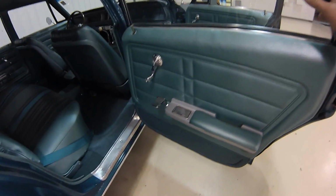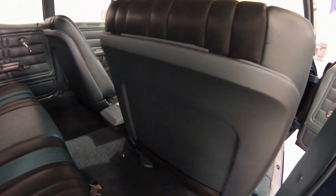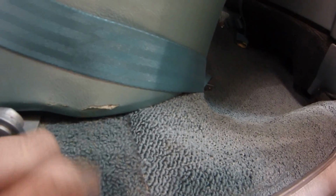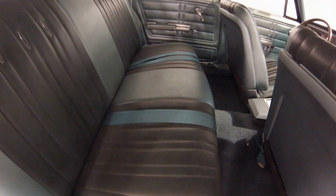Heading to the back seat. Door panels look great. A little dusty. Car's dusty from the shop here. Rear seat is in excellent condition. Seat backs, very nice. Seat belts look great. Maybe a very small amount of fraying right here in the seat. I'm very confident that a vinyl repair person could make that look unnoticeable. Back seat's in great shape. Absolutely zero tears or zero worn spots on these surfaces that I'm showing you right now.